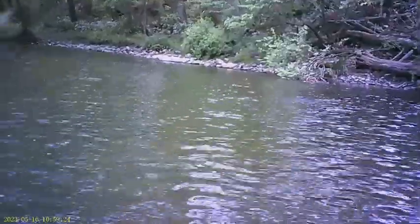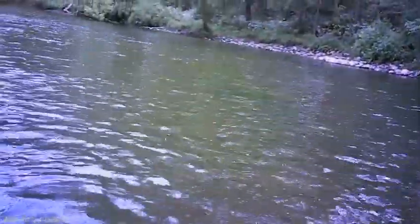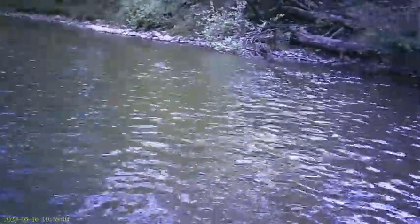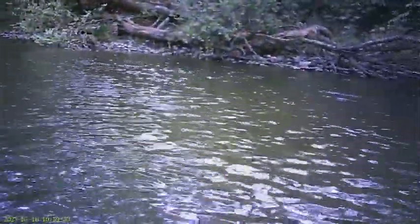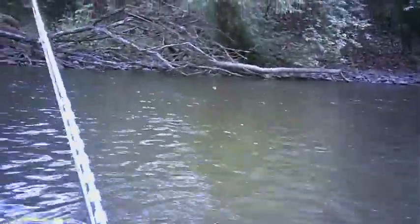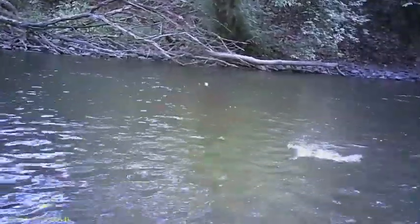Oh, get that leaf off my line. Where are you going? Come on. Now he's getting a little more active. There he is. Another one. It's about the same size. They're all like 11 today.